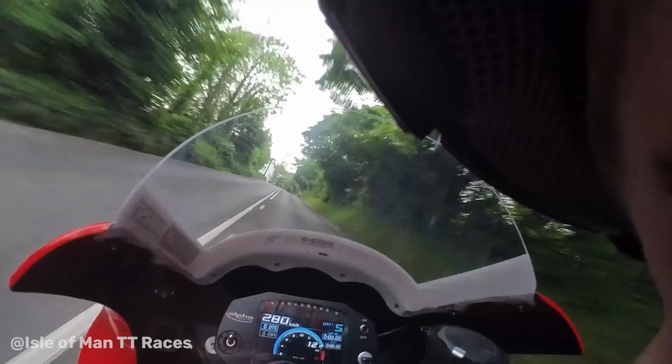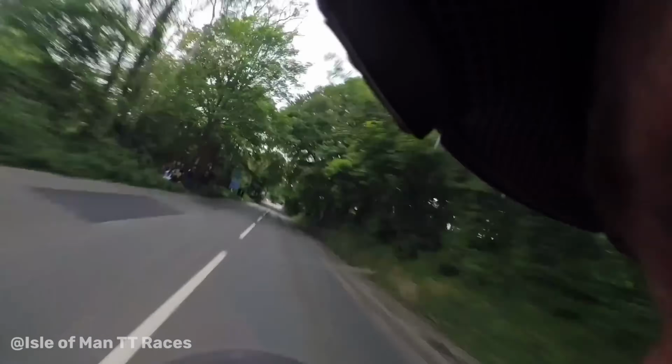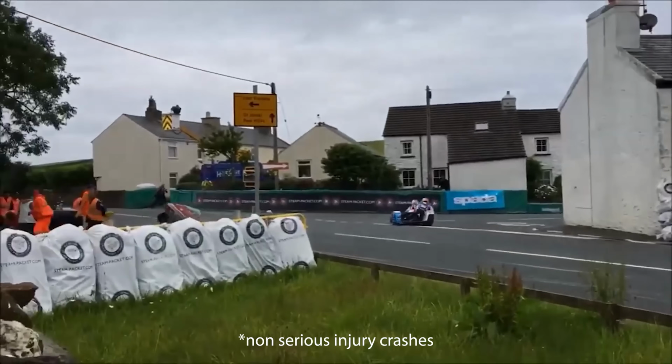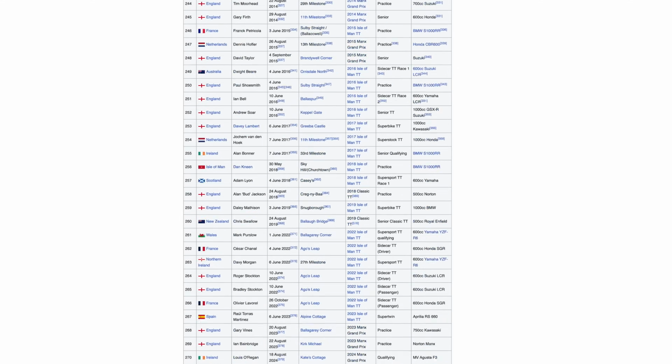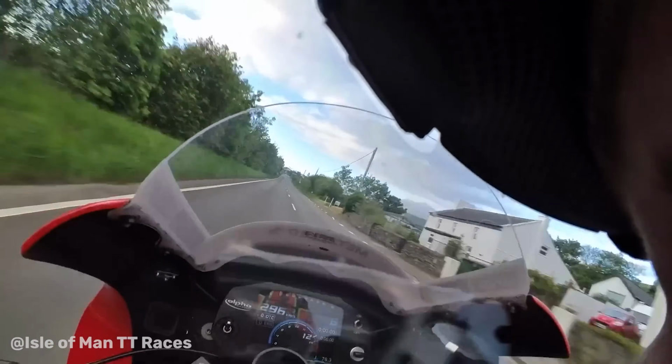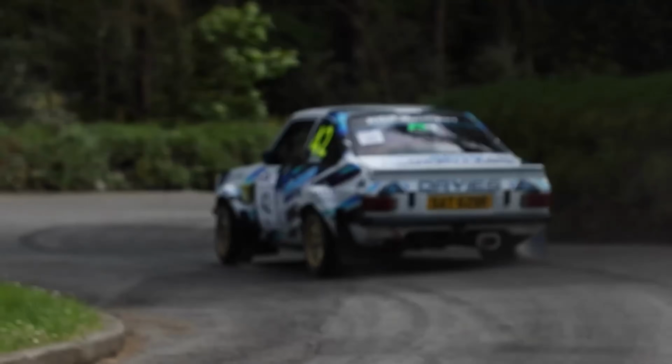To compete in the TT race, you have to be brave or crazy, as on average, every year, 2 people tragically lose their lives whilst in this race. Including one of my friends, who lost his life here, so yeah, it's a pretty brutal race circuit, pretty brutal race. After 110 years of the TT race and 270 fatalities, this race is still going stronger than ever because of their love for motorsport and everything racing stands for.